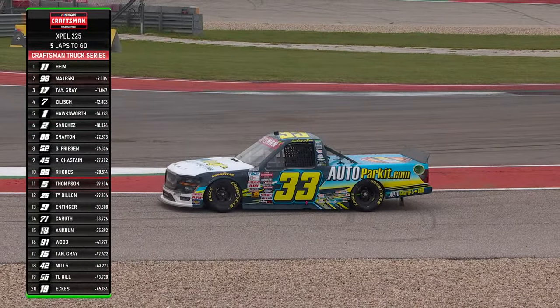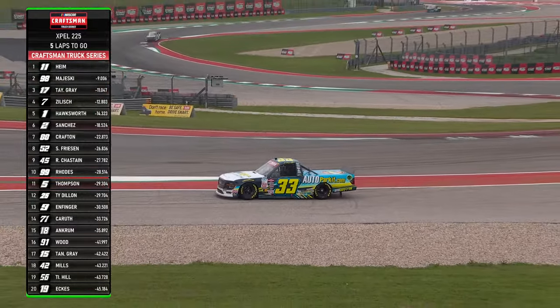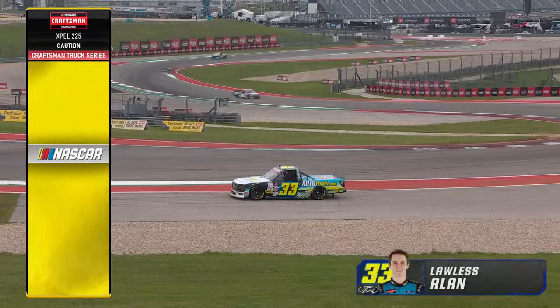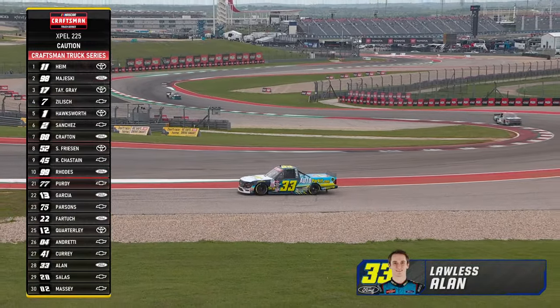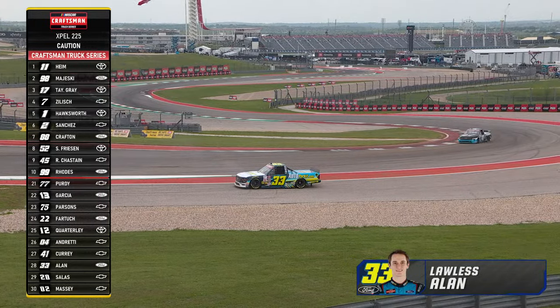Just getting word that the 7. Oh, no. Connor Zilisch cutting the course. And now this, the 33, Lawless Alan, stopped on the track. He's off the racing line. Connor Zilisch is on pit road. The caution is out now.